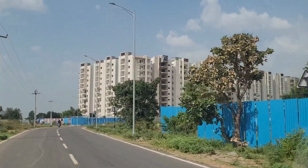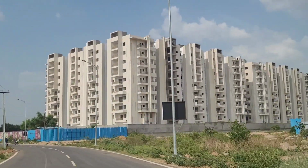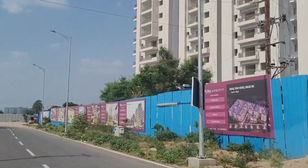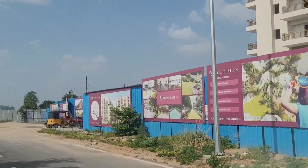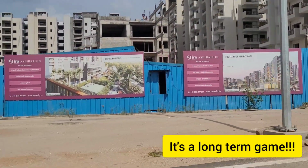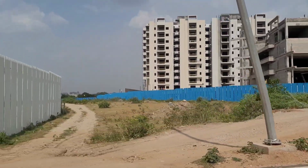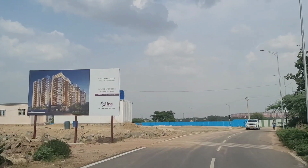So Kollur, for all the pros we discussed, definitely has a lot of potential to go up and have a lot of impact in the real estate market, but it's not going to be a short-term game. It has to be a long-term game, and it will be a matter of 4 to 5 years before you see development happening here. You see a lot of apartments being constructed, but people are just investing here and buying apartments with a 3 to 4 year view. If you're looking at people staying here, it's at least going to take 2 to 3 years before people will start staying at this place, because the infrastructure is not that great as of now.